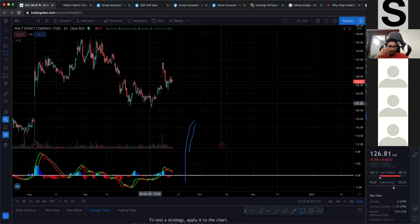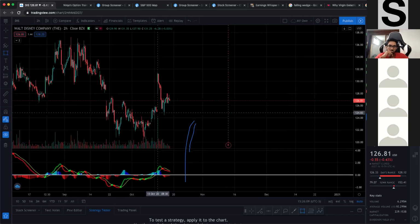You see a double bottom here. Okay, as a support, but the thing is, yes, you entered at the right time, but did you exit the calls?